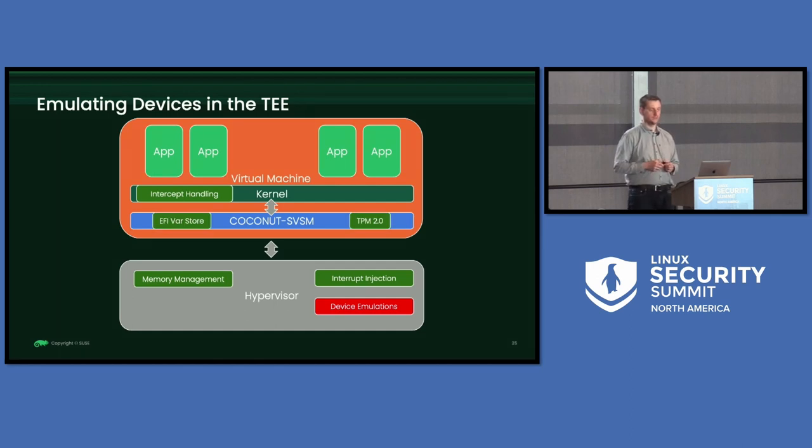And starting with devices that cannot live in the hypervisor, like TPM and an EFI variable store, the COCONUT SVSM allows to emulate them actually inside the guest context. Other device emulations still live in the hypervisor and are untrusted, but this is where device driver hardening comes into the picture again.